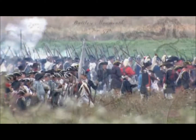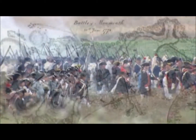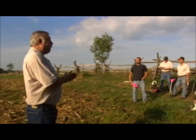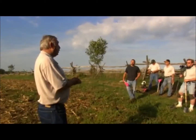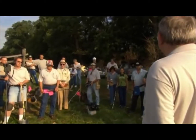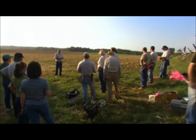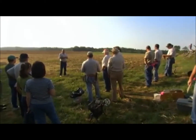Monmouth Battlefield in Freehold, New Jersey is the site of that pivotal battle. Archaeologist Dan Sivelich looks for hard evidence that the training at Valley Forge paid off in combat. All right, what we're looking for today up here is military ordnance. We're looking for lead canister shot, lead musket balls, and of course our iron grape shot.